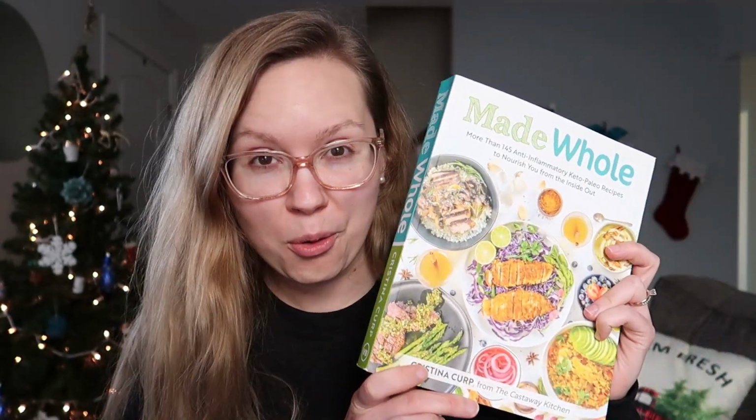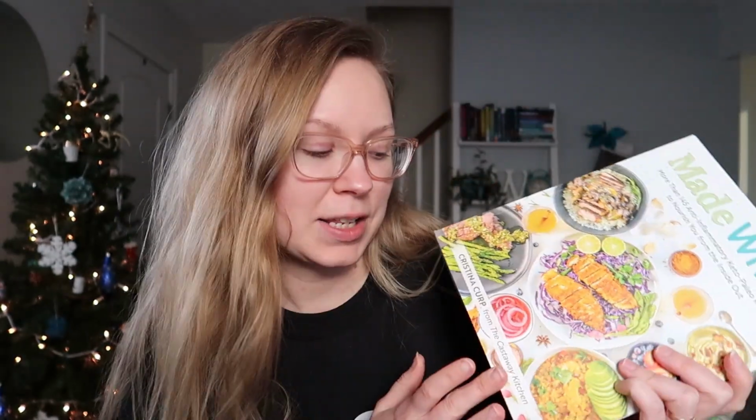I think we're going to start out with my all-time favorite first. It was really hard for me to narrow down this list because I enjoy all of the different recipes and flavors of all these cookbooks. But my all-time favorite keto cookbook, where I just love the flavors so much and the recipe ideas, and she's coming out with a new book here in 2020, is Made Whole, written by the blog Castaway Kitchen.